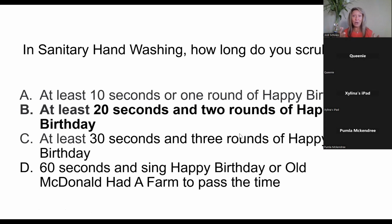So try it out though. You'd be surprised how long 20 seconds is. Sing 2 rounds of happy birthday. 1 round is usually torture enough, right? Or you can sing 1 version of Old MacDonald and pick an animal. Old MacDonald had a cow. But at least 20 seconds, okay?